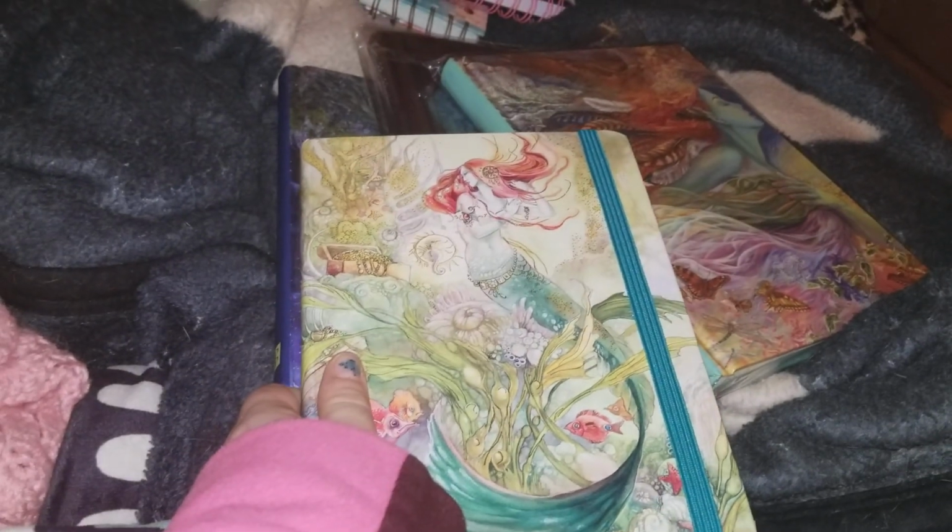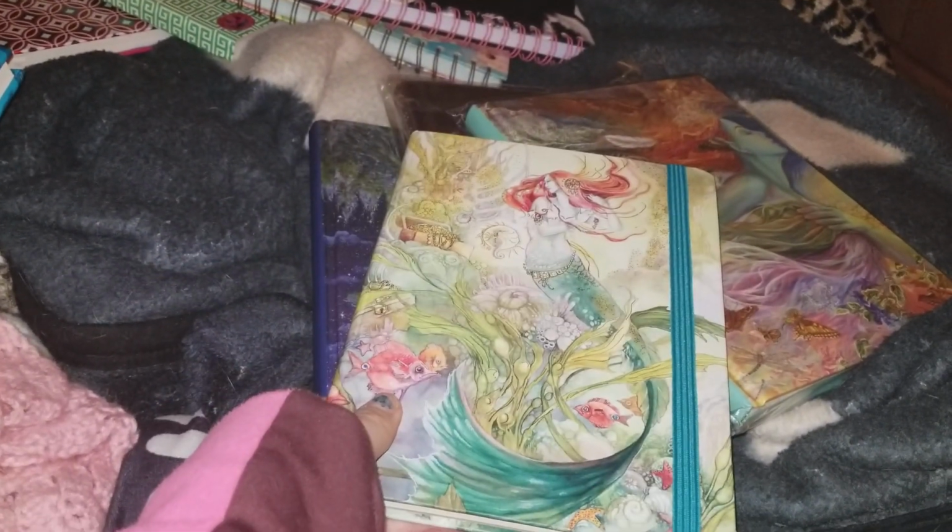This is a Peter Popper Press journal, and it's not written in or anything. I just got it for Christmas, and it's so pretty. I love Peter Popper Press journals. A lot.